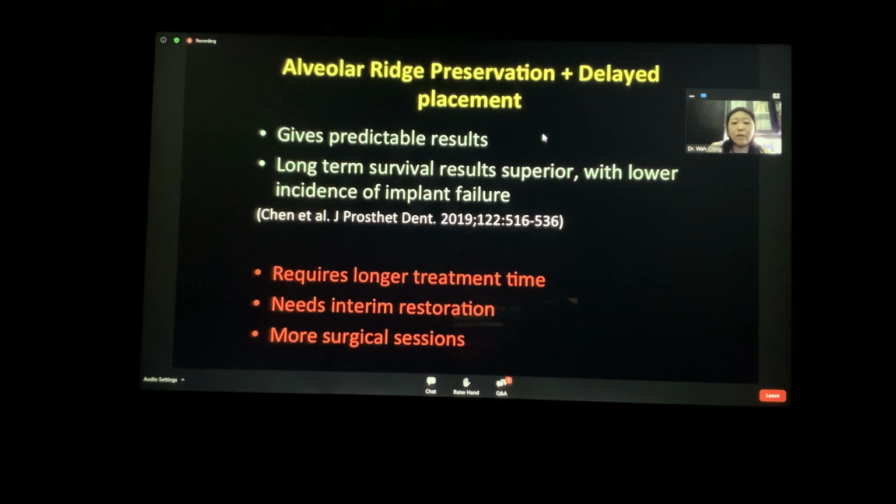So with that, I would like to conclude that the reason why I chose alveolar ridge preservation and delayed placement for this case is because it gives me the predictable results I need. It gives me a superior long-term survival result, and there is lower risk of implant failure. However, it should be noted that this whole procedure takes a longer time compared to immediate or early placement, and there's a need for an interim restoration which the patient needs to agree upon. And of course, there are more surgical procedures compared to the other two techniques.